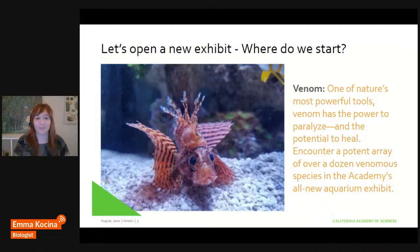And what's interesting is when we isolate those compounds, we can actually use them for human medicine. So it's a really interesting relationship that we've been able to study. Something that seems so scary and deadly is actually quite helpful in some aspects of medicine. So once we decide the story that we're going to tell, we look to make a list of those animals that is going to fit that theme.